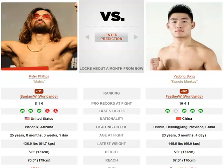I think Phillips will have to take it to the ground. He can have his moments on the feet, but I just don't think it'll be enough to warrant a decision. So I believe he'll come in with a grappling heavy game plan, try and use his Brazilian Jiu-Jitsu on top, and that's probably his path of least resistance for this one. But overall, I think Yadong will win this one.